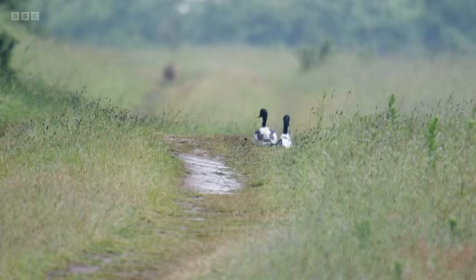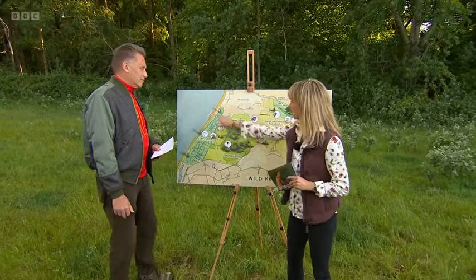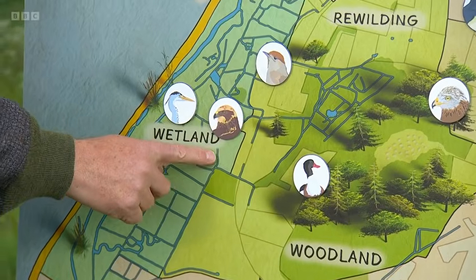And once they went into the field, they actually went a slightly different way than we were expecting. So we lost them, but we presume that they ended up in the wetland area. Long way to go, though, isn't it? It is, as you say, yeah. 860 metres down to the edge of the marsh there.